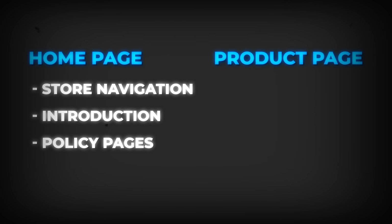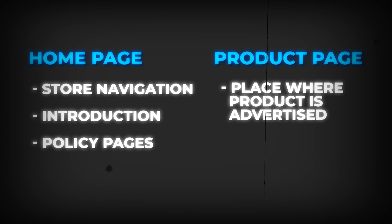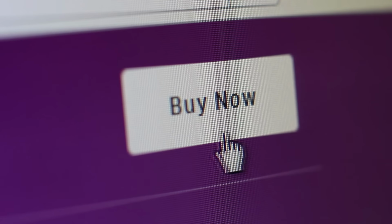Then you have the product pages, which is a specific page where the product that you just learned how to import to your store is going to be advertised. And the product page is going to be where you're driving traffic from your ads as well. This means that when someone is scrolling on their timeline, they see that product that you're selling and they click that little buy now button, yeah, it's going to be your product page. So as you can imagine, that's going to take a little bit more effort and time to set it up.